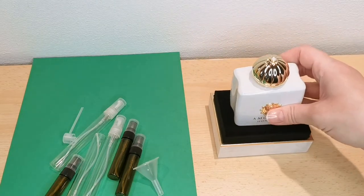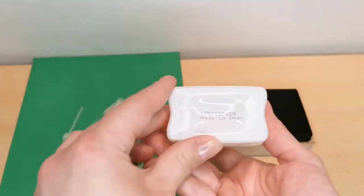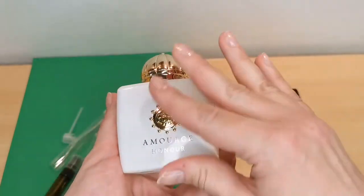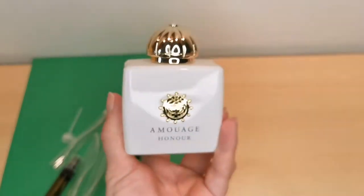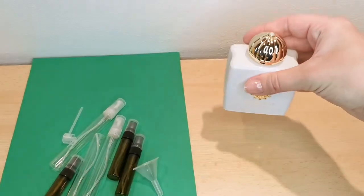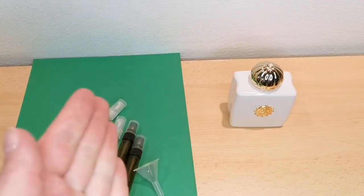In this case, we have this beautiful Honor Amouage, made in Oman. A beautiful, lovely spring and summer perfume, but done in an oriental way. It is a white floral perfume. And I'm going to do a review, but not right now. The presentation is gorgeous. So you have the perfume, okay? And then you need some other stuff to be able to do the decants.